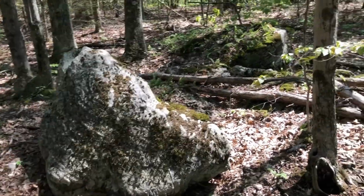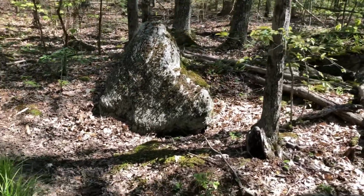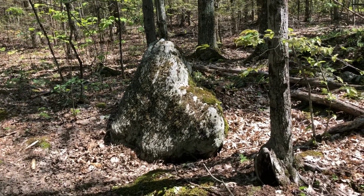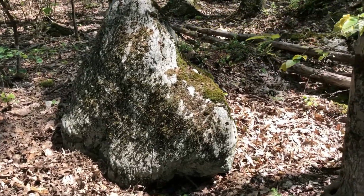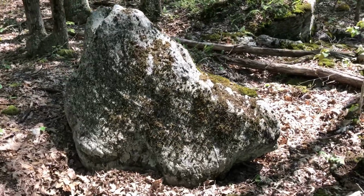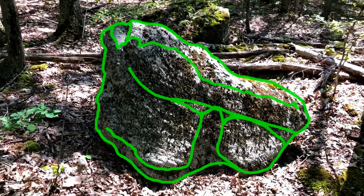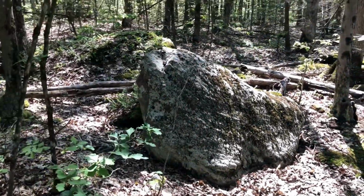Other curiously shaped stones and boulders appeared along the trail, like this one, a white boulder. It looks like a stone backrest or husband pillow. That's what they're called. I looked it up. It also looks a bit like a wing.